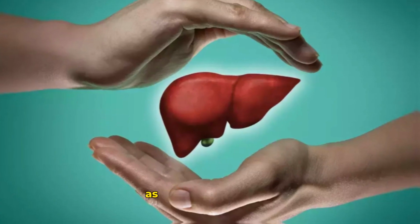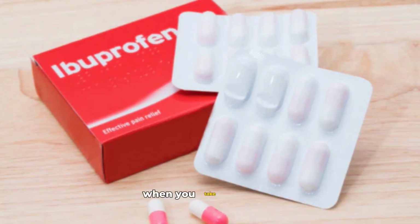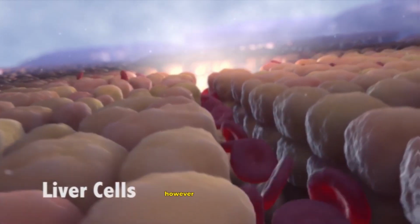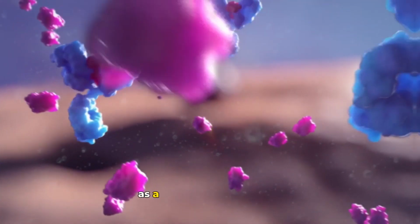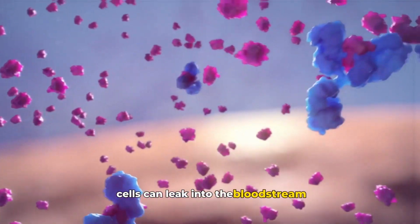Picture your liver as a vigilant gatekeeper, constantly monitoring and filtering everything that enters your body. When you take ibuprofen, this vigilant gatekeeper, your liver, springs into action to process it. However, sometimes ibuprofen can cause a bit of stress to our liver cells. As a response to this stress, certain enzymes normally contained within liver cells can leak into the bloodstream.